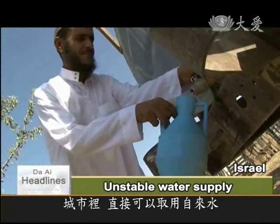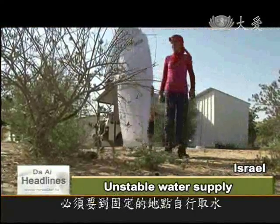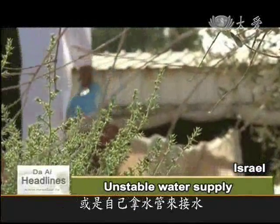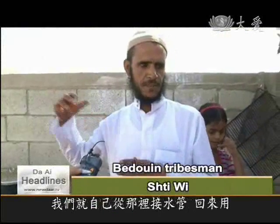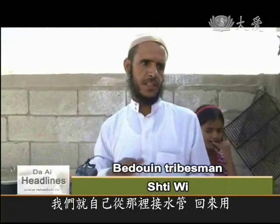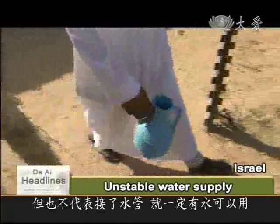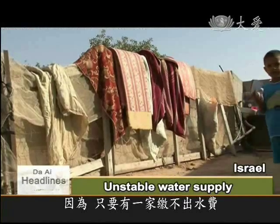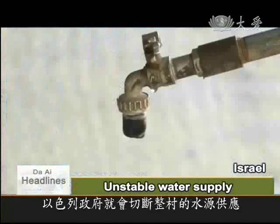City homes are supplied with running water, but here the Bedouin have to carry their water from a nearby supply or install their own pipes. We have a fixed supply of water at a local school. We install the water pipe from there to get water. However, connecting a pipe to the central supply doesn't always guarantee water at the turn of a tap. If one household fails to pay their water bill, the Israeli government will cut off supply to the entire village.